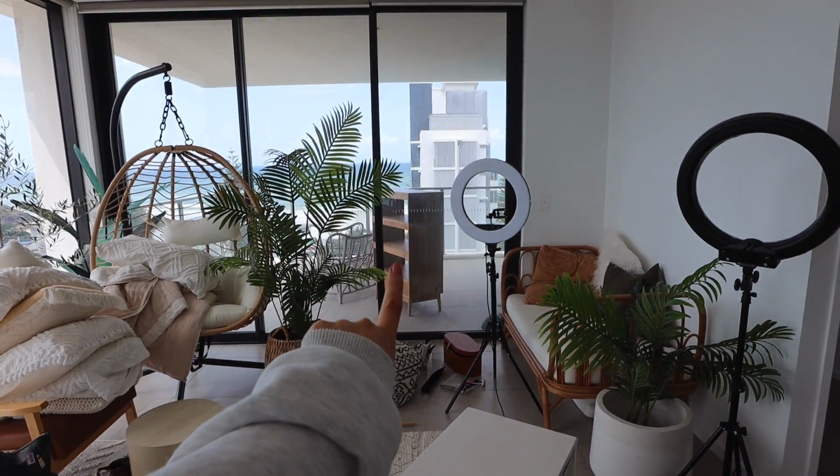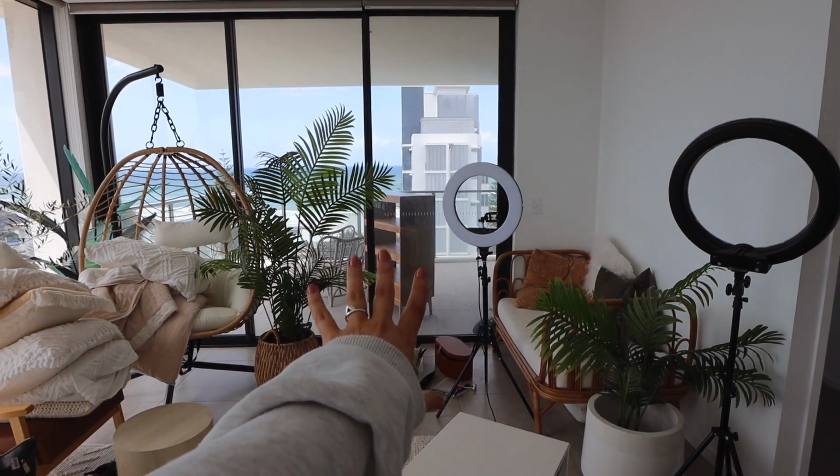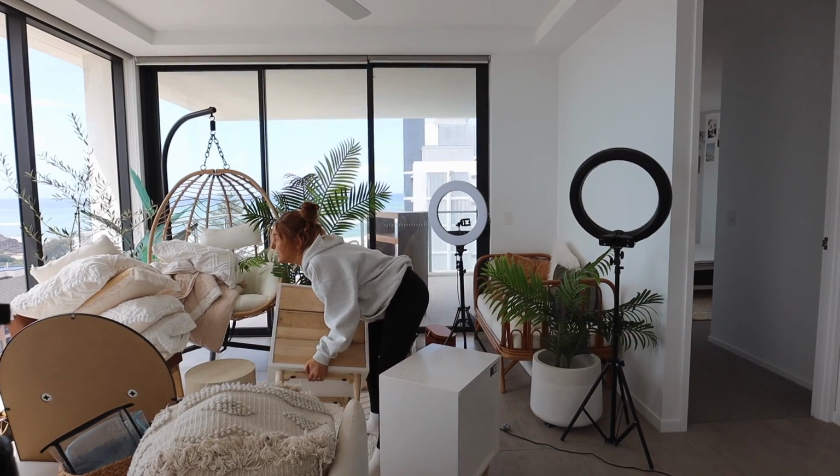I even have my dresser out on the balcony. We were seriously running out of space. We had nowhere else to put it. We also have a food delivery on the way. We're getting delusional. It's not even that late.